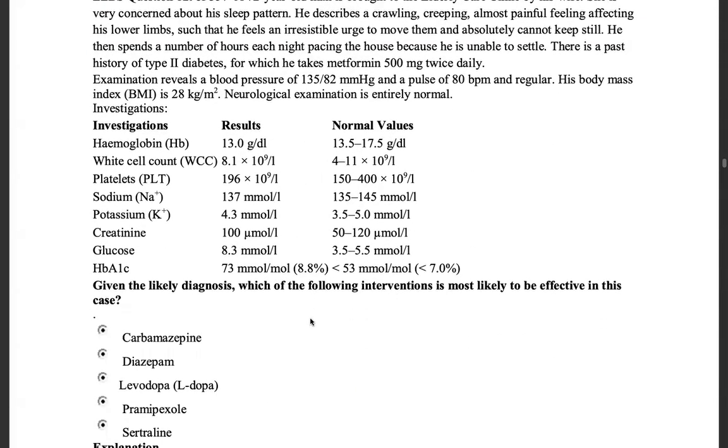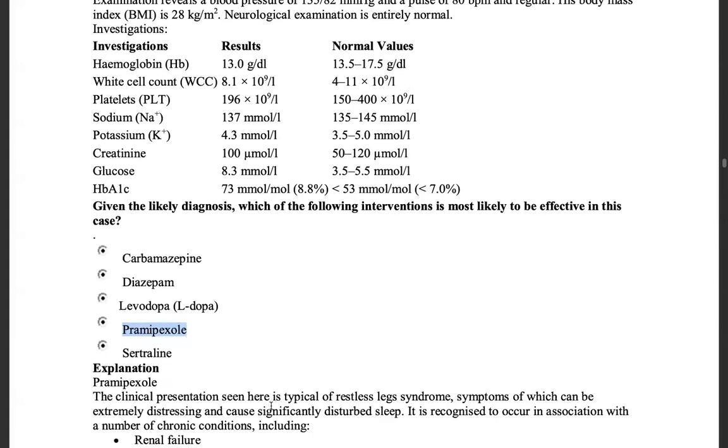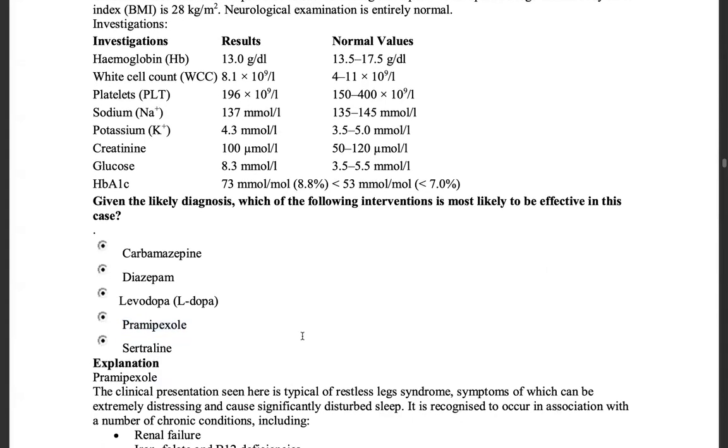So which drug do you provide? Pramipexole? Ropinirole, pramipexole, bromocriptine.